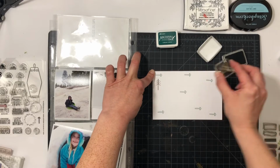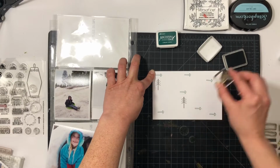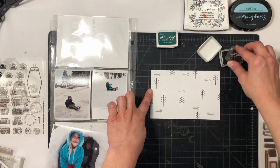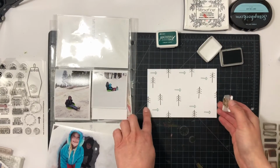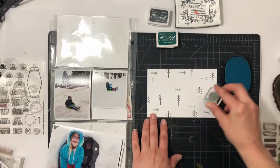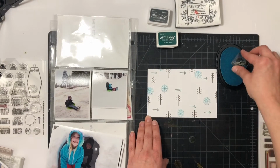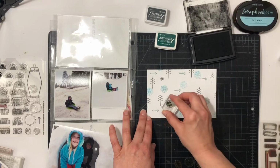I used an arrow from the tag set, and then I'm going to use a tree from the Carrie Styles stamp set, and then also the snowflakes. And I'm sticking with the blues and the greens and the grays. And I'm just, like I said, randomly stamping all over the place.